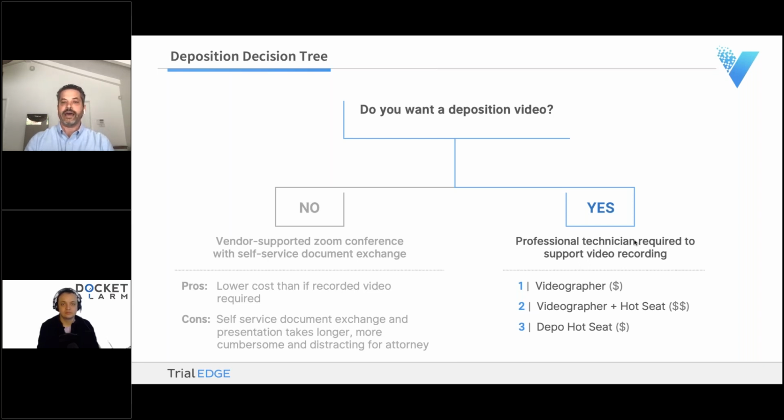So if you have the budget and you want to do option 3, or if you have the budget just for video depositions and that's the way you want to go, I would look into these options right away and try to lock them down, because for the most part, a lot of people are going to do the videographer option only, and that's fine. And the more people try to get hot seats, the less of them there will be. Got it.